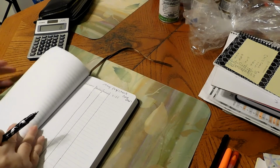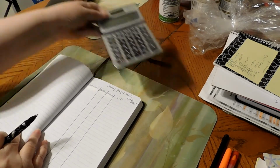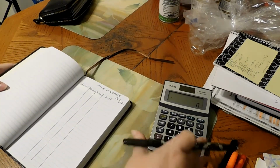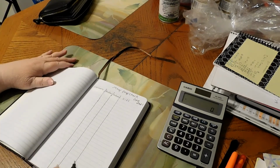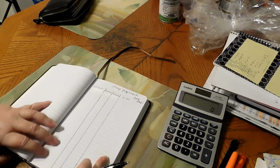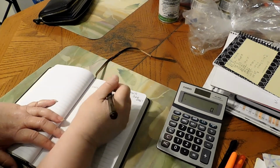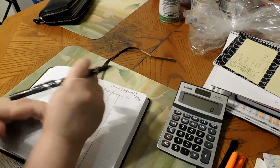Hello everyone. We are going to budget out May Paycheck One. The first paycheck of every month is always higher than the other paychecks of the month because of my husband's Social Security check, that it comes in the first paycheck of every month. So the amount that we are going to budget for is $1,800.